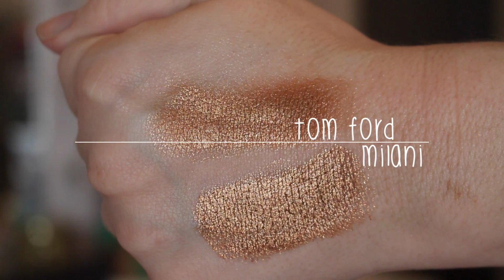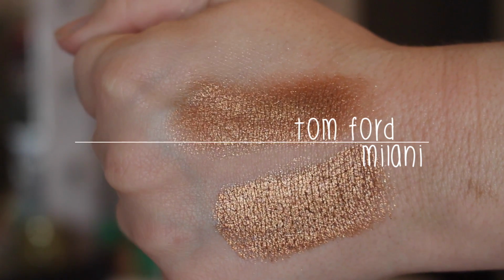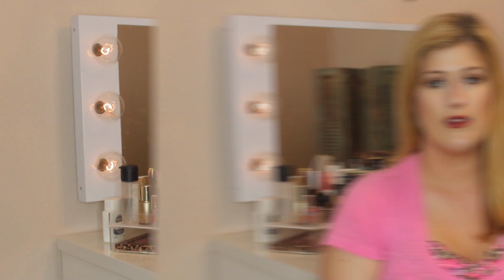I would check out the Milani, and I don't know what they called these, the Fierce Foil Eye Shine in Florence. And this color up here, oh, it's so sparkly, it's hard to show. But it is almost exact to that shade in Cognac Sable. Now, I will say the Milani formula is a little bit more wet, but I find that they do not crease on me. So they're the same color and you can get the exact same effect with the cheaper version.